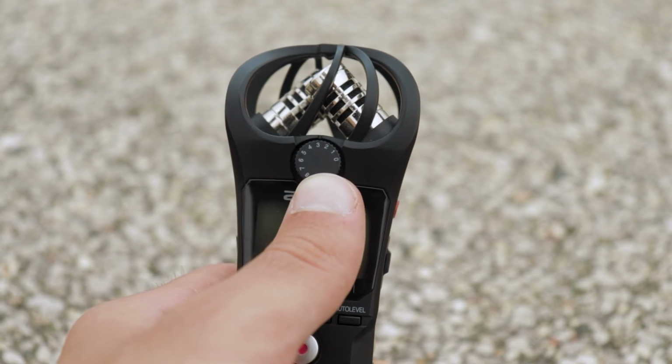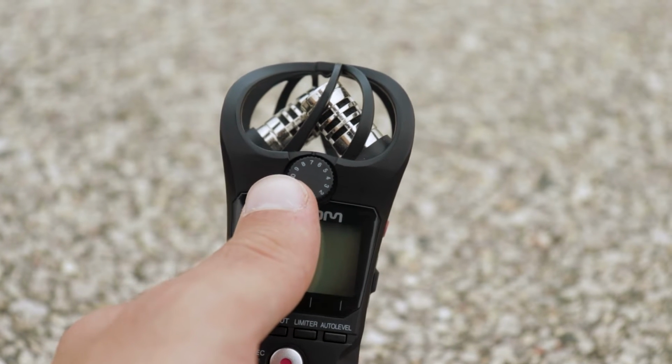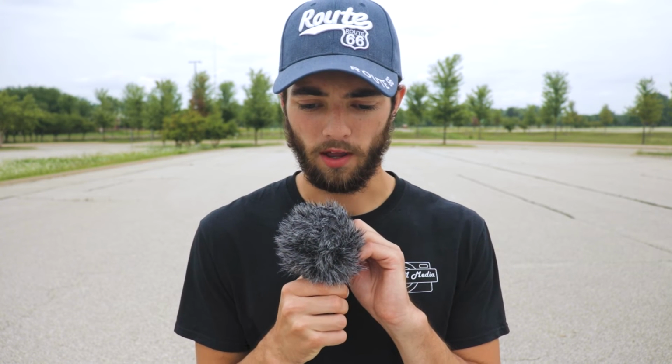The dial goes from 0 to 10 and it's super smooth when you're making adjustments to the gain, and you can even make adjustments while you're recording audio. For instance, I'm going to make an adjustment to the gain. You'll hear my voice go lower and lower, all the way up to 10. Anyways, you can do that if you need to.